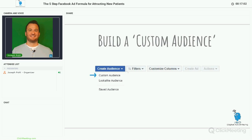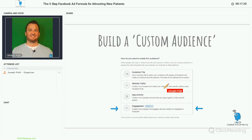Now for the second step, once we have already created the video ad and advertised it out there, we're going to create a custom audience from that. So you're going to click Create Audience, and then right below it, the first option will be Custom Audience. Once you click and open that, it'll take you to this page.